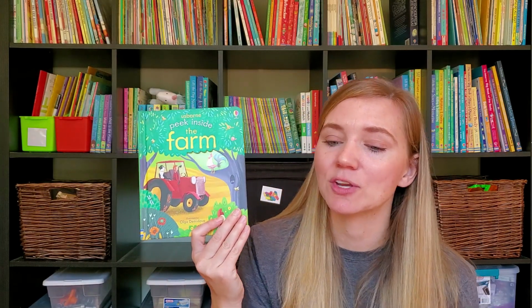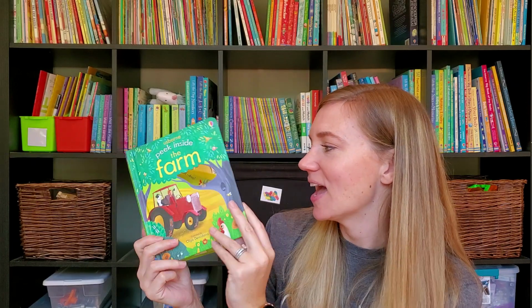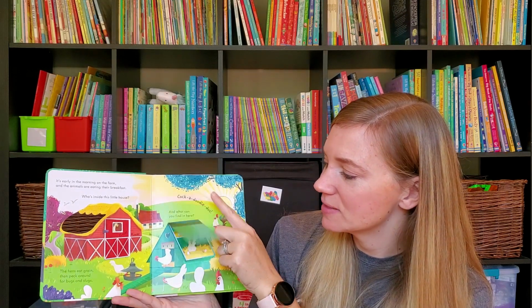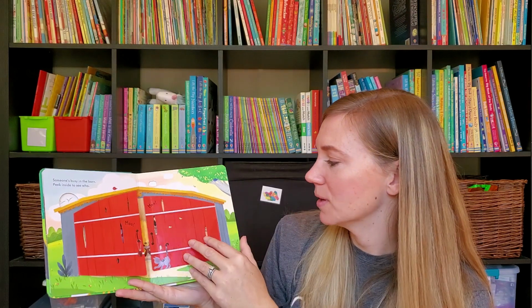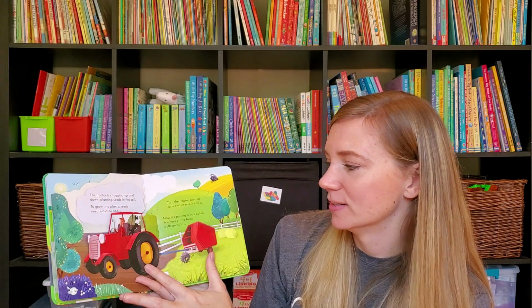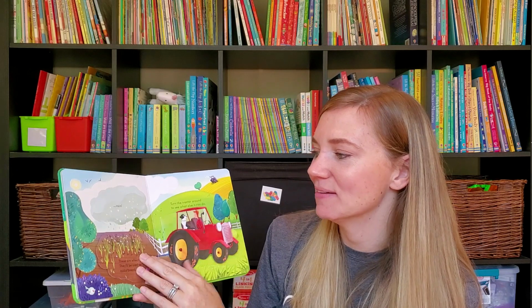Another book that he picked out is The Peek Inside Farm. You're going to see a theme in his books. Tractors on the front. So you peek inside, talks all about the farm. There's lots of flaps for the kids to enjoy and to discover. One of the reasons why I love Usborne Books. Here's the tractor, and they're baling hay. So you can see why he loves this book.